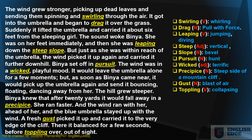Okay, now the sound woke Binya. She was on her feet immediately, and then she was leaping down the steep slope. But just as she was within reach of the umbrella, the wind picked it off again and carried it further downhill. So it was happening. It is a natural phenomenon of the hilly region. Wind comes suddenly and it goes suddenly.